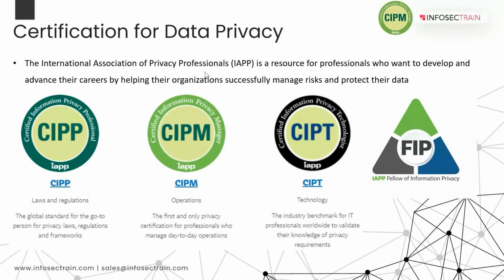If you complete CIPPE plus CIPM or CIPT, either one, and showcase a minimum of 3 years of experience, you will be able to get this accreditation, which is Fellow of Information Privacy. It's a very prestigious accreditation. Once you have it, you will be among the ranks of very few people who have this accreditation right now. So this is the different set of certifications that we have from IAPP. IAPP is the pioneer institution when it comes to data privacy certifications.